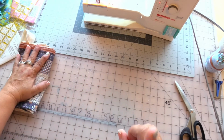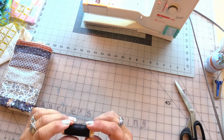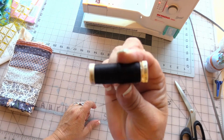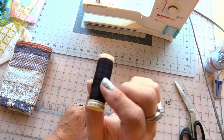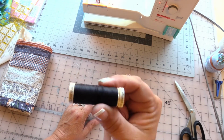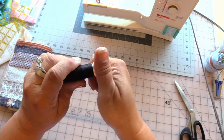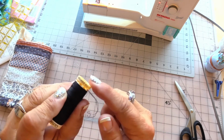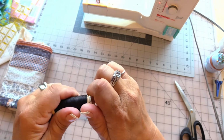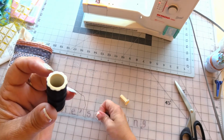Okay, so there's one thing I wanted to show you guys, and then I think next time I'm going to show you how to install a zipper in case you're nervous. All right, if you happen to have Gutermann thread spools in your possession, which we all probably do, at least one, there is a trick. There's a little something special that you get with a Gutermann thread spool. And that is on the bottom, down here, not on the top, but down here on the bottom. If you twist this and pull, you have a storage area for sewing needles.